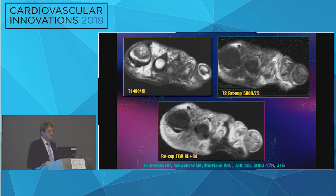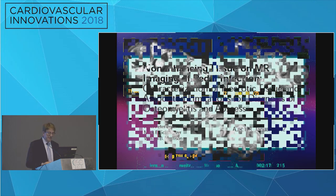But this is the fat-suppressed image plus gadolinium. And that entire area that was high signal is low signal here. This non-enhancement means that this is necrotic tissue, and it's been misread. So the addition of gadolinium allows you to see necrotic tissue, not just for abscesses, but necrotic tissue. Now you could ask, how often does that happen?